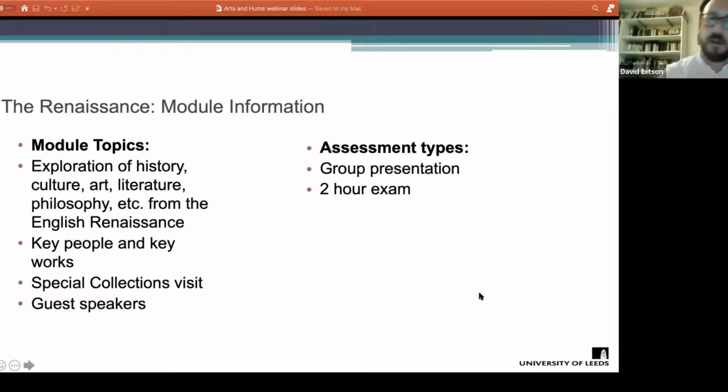So we look at history, culture, art, historical topics, poetry. We look at key people, key examples of art and literature from the period. We also, at the end of the module, visit the special collections at the Brotherton Library, which has some old Renaissance and medieval texts as well.